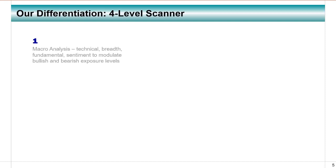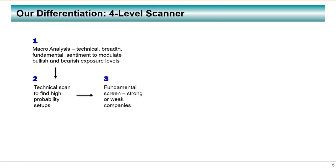More on the four-level scanner. Step one is we do macro analysis. At the big picture, we're looking at technical, breadth, fundamental, sentiment, and that modulates our bullish and bearish exposure levels. And what we're seeing now is that we want to add some bearish exposure. Step two is a technical scan, and we're finding high probability setups in the charts. Step three is a fundamental screen. So we're looking for strong companies or weak companies.